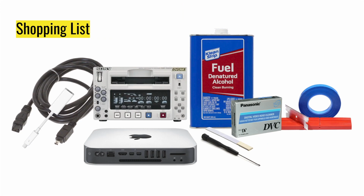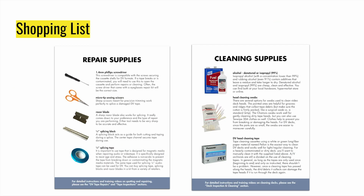In order to empower organizations not currently digitizing in-house to set up DV workstations, or to assist with workflow improvement and maintenance for those who are, we are compiling resources to make the process simple, cheap, and easy. These are some examples of shopping lists we'll recommend for cleaning and repairs. They are currently available online, and this is an example of the PDF offline format.